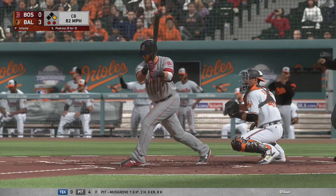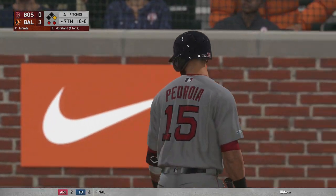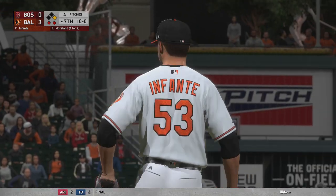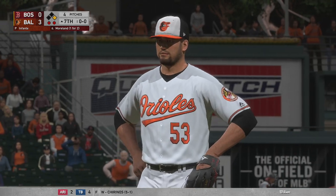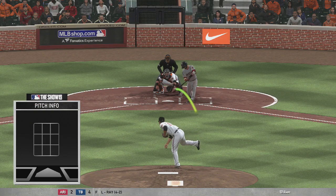And Pedroia swings through that one as he's set down on strikes for the second out. Well, that's just a quality pitch right there. The location was excellent because if it's put in play, there's a good chance it's on the ground for a double play. And, hey, a strikeout always works, too.